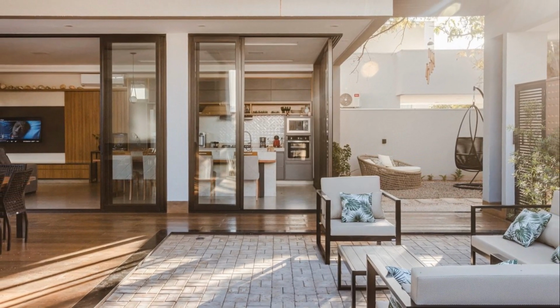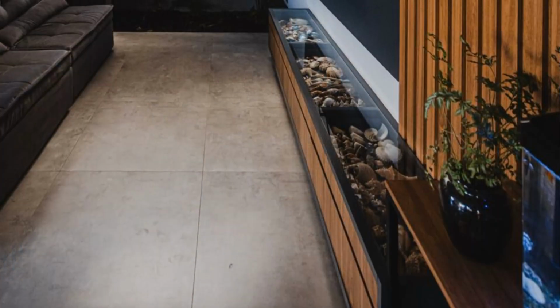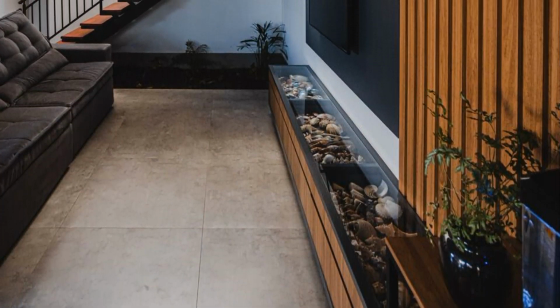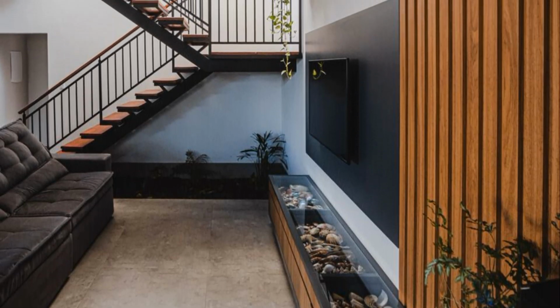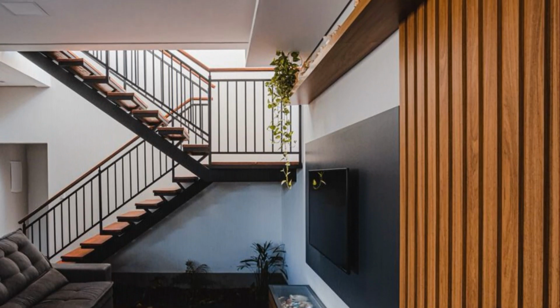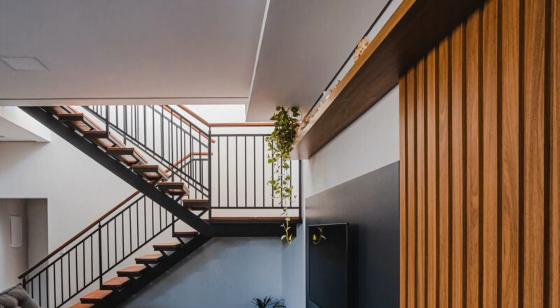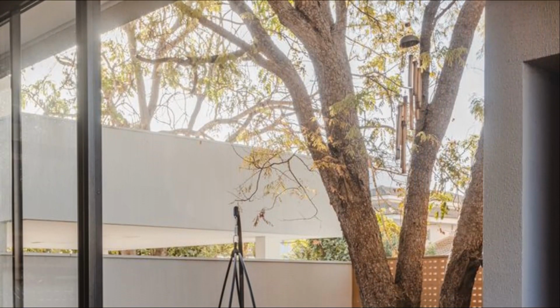On the ground floor, there is the entire social area, as well as a guest bedroom, complete bathroom, toilet, and laundry room. On the upper floor, all the intimate bedrooms are located, a total of 3, all with a suite, as well as a pantry to assist the upper floor, and the same wonderful unobstructed view of the Amarelinho tree.